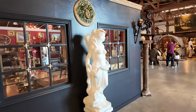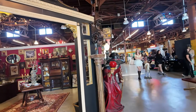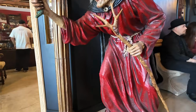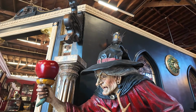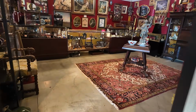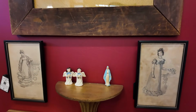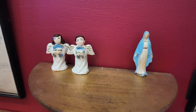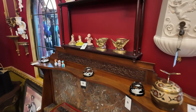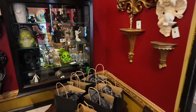Moving on to the next booth, we have another house set up over here. Let's go in and see what's lurking over here. Oh, looks like we have a super creepy witch. That is beautiful. Old hag face, holding an apple. Greeting us into her house, and we are ready to go check out inside. Some Bride of Frankenstein as we walk in. Right above, some beautiful little angels and the Virgin Mary. So lots of antiques in this one. Porcelain, pottery, all kinds of stuff. Like I said, you never know what you're gonna find in each booth.